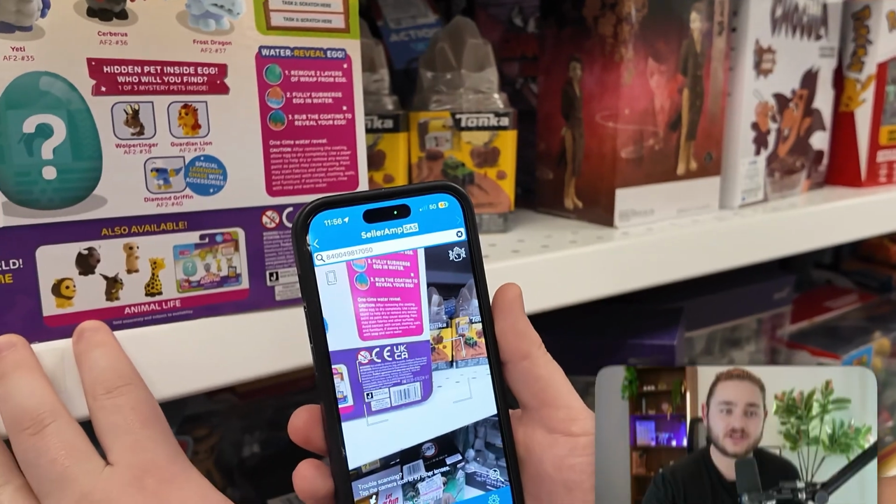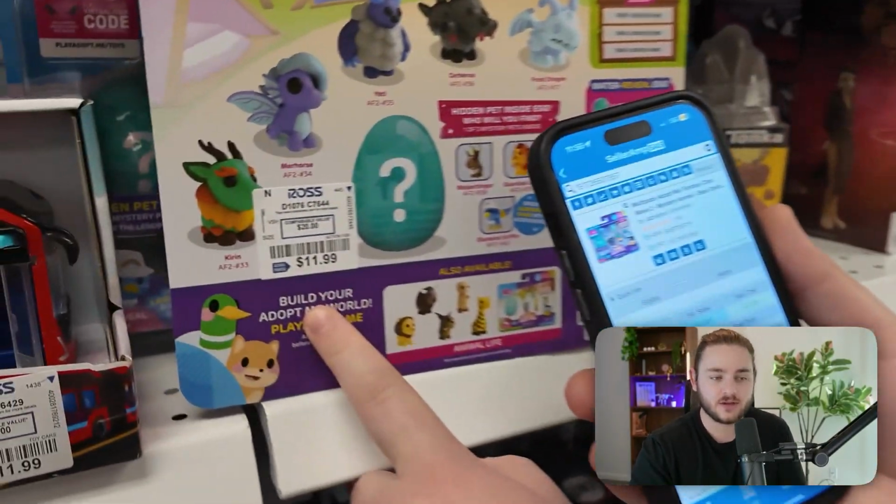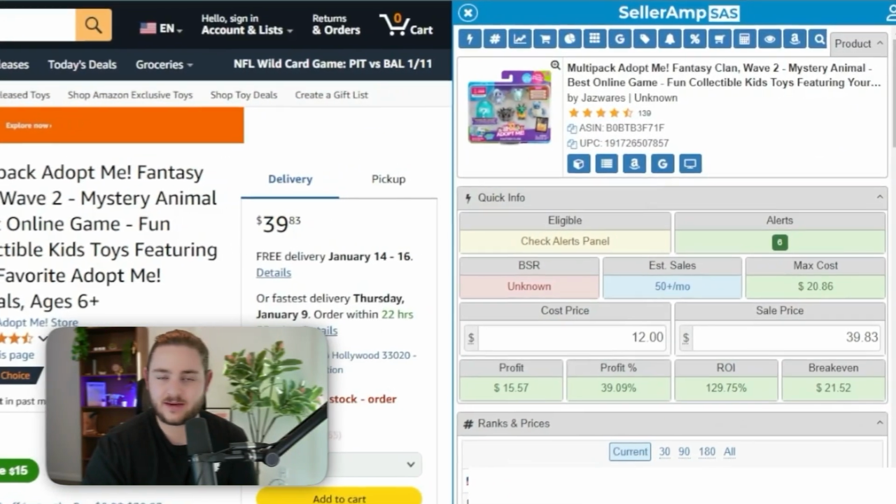Now, this next profit booster is something that a lot of you guys might even do as your entire business, but there's no reason not to make that next trip out to the grocery store or a personal shopping trip a profit trip as well. What I mean by that is you can whip out the SellerAmp app, basically any store. And I actually found this item at my local Ross the other day. It was selling on the shelf for $12, and then on Amazon, the price is $40 right now. And you can see that actually leaves us with a $15 profit on all of these.